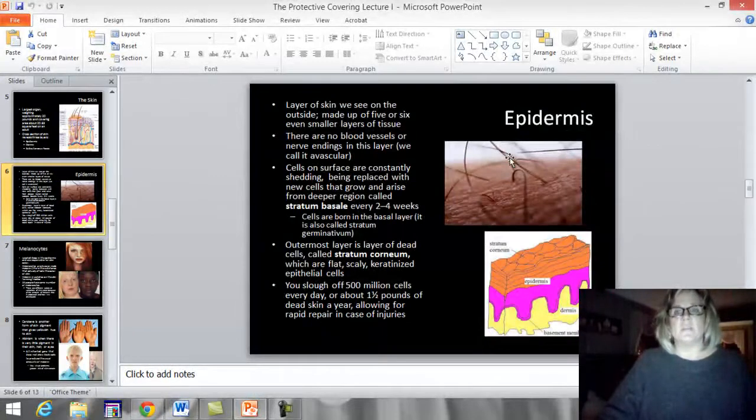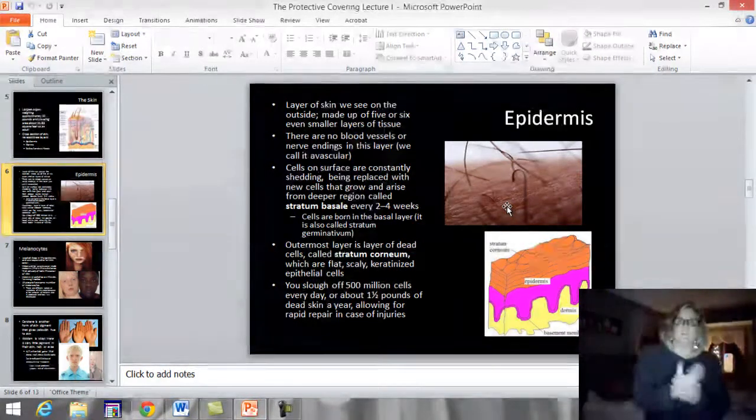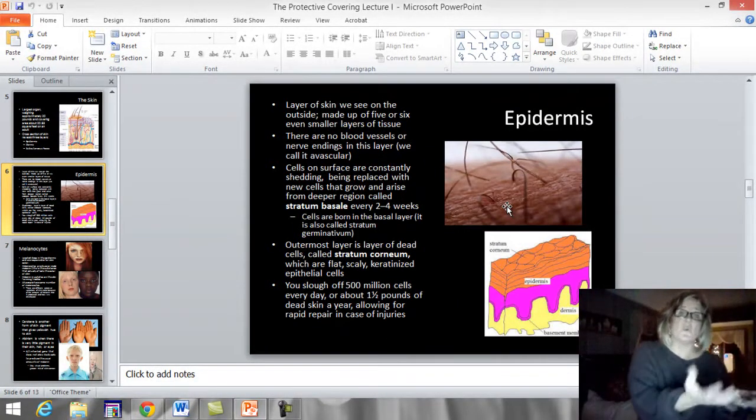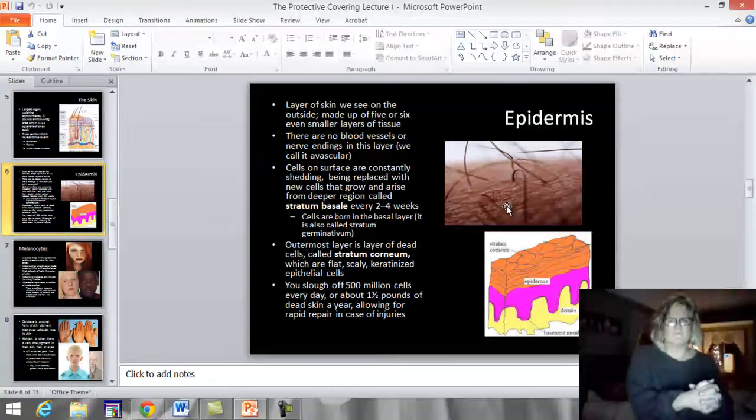Here is a picture of the skin with the hair coming out of it. It's the layer of skin that you see on the outside, and it has 5 or 6 even smaller layers of tissue. There are no blood vessels or nerve endings in that layer. None. And because there are no blood vessels or nerve endings in that layer, we call it avascular. I mean, you know that if you gnaw at your skin around the cuticles, sometimes it bleeds if you gnaw too much, but pretty much, you know what I mean.